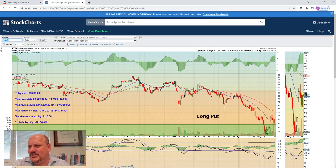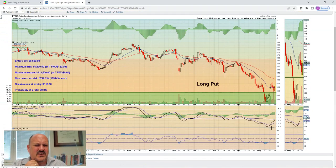This is Take-Two Interactive, the gaming company. It's been in a lousy downtrend, as mostly everything else in this market, but you can see here the 20's below the 50, they're trending down, the market's just in a downtrend. It had this big pop on decent volume, and it's kind of running into some overhead here. There's a lot of overhead all up in here, so I don't really see this thing changing its trend. So I went ahead and went long puts on this, anticipating that this thing is going to at least retest its lows down here in the green area. So on or before expiration, I need it to trade below 113.50. It's trading at 121 and change right now, so we'll see what happens over the next couple of weeks.